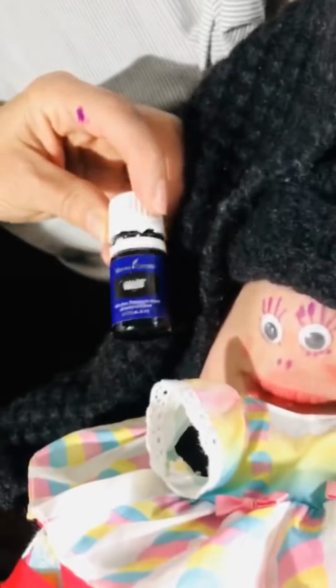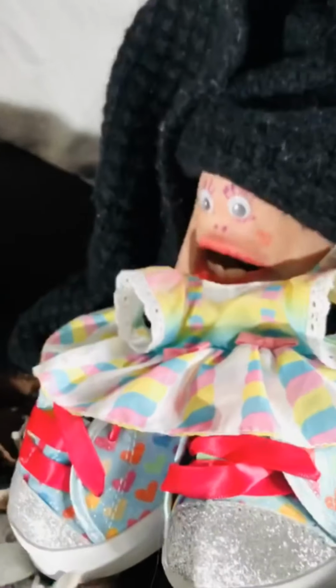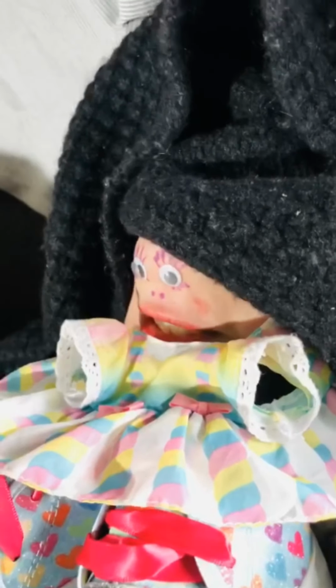Can we talk about Valor? Oh my gosh, that is my favorite oil. Okay, tell me why. Valor does not prevent courage. It makes courage. And then there's Stress Away, which is my personal favorite perfume because of the way it smells and how it makes me feel. Do you like Stress Away, Frida?